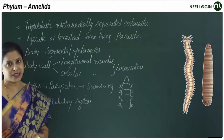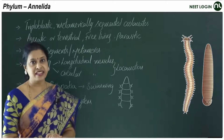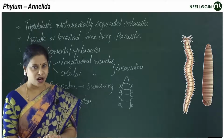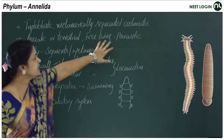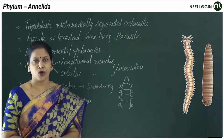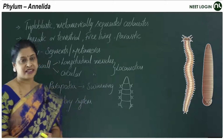and the next is their true coelom. Coming to their habitat, some are aquatic organisms like nereis, and some are terrestrial forms. Animals of Annelida like nereis and leeches are aquatic and some are terrestrial forms. So aquatic and terrestrial, and some are free living and some are parasitic. Leeches are the good example for parasitic forms. And earthworms are free living, the good example you can take, and leeches are the parasitic organisms which are the blood sucking parasites.